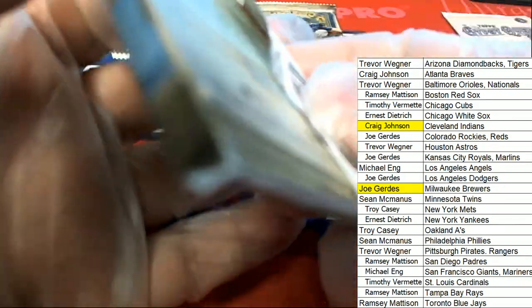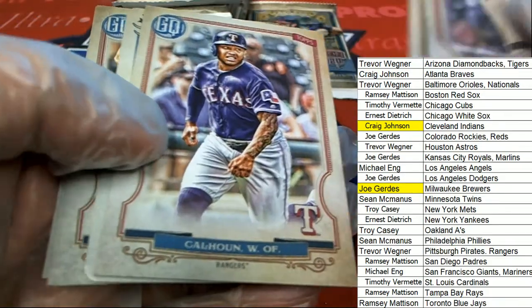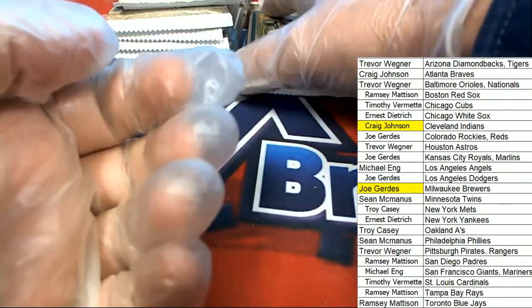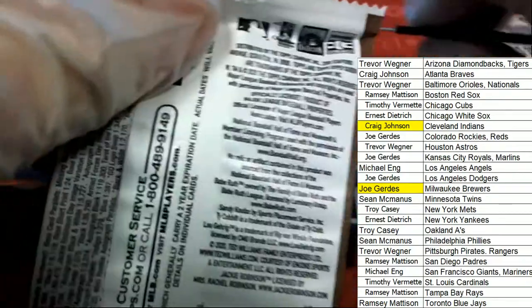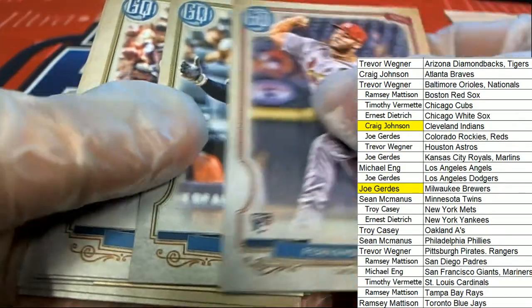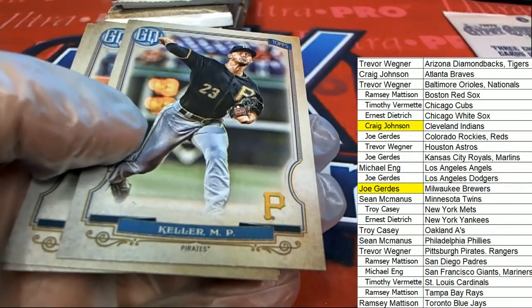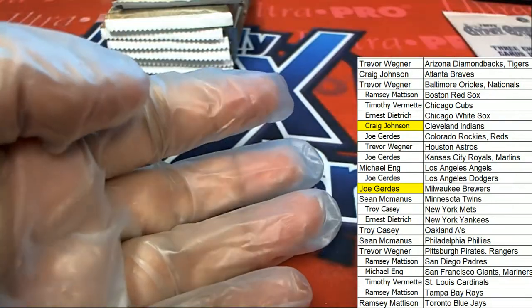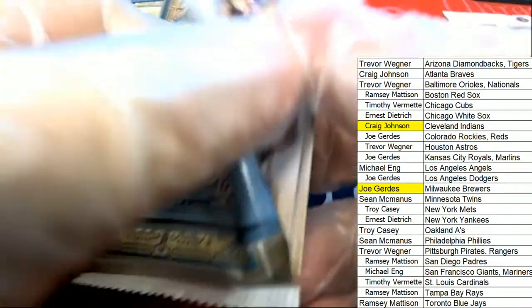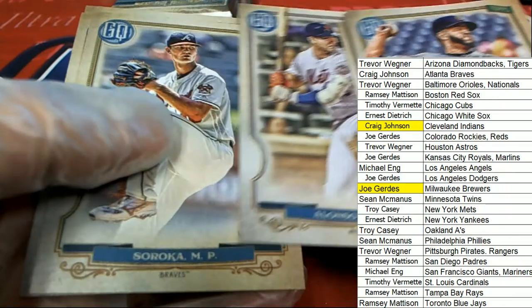Yeah, it seems like we are running ahead of schedule here for autographs. So wouldn't it be nice if there was a third auto tucked in here? You never know. It could certainly happen. Nice, Vlad Guerrero Jr. Nice, Pete Alonso.